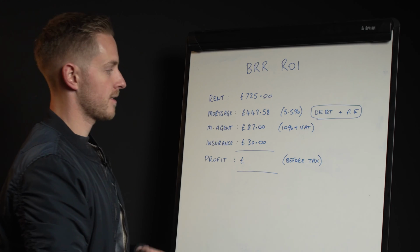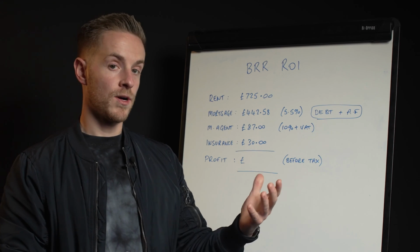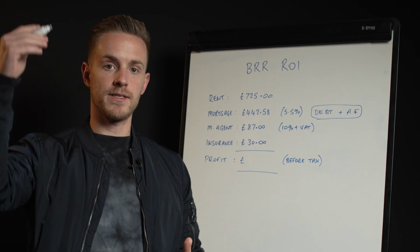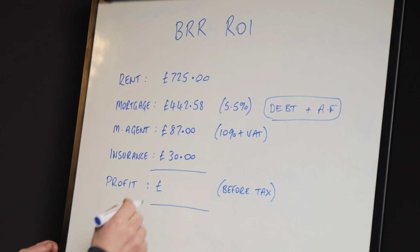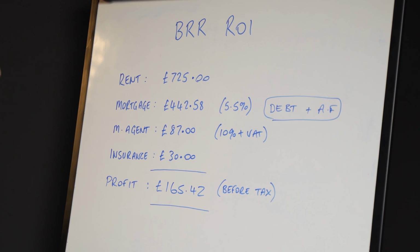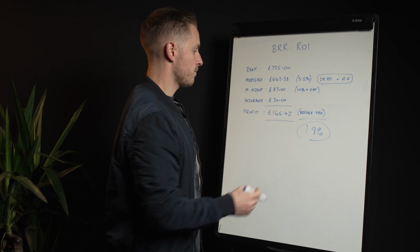Managing agent, £87 a month. Again, seems quite high, but in parts of the north where you're renting properties out, they've got a lot of demand right now. Actually, they charge 10% plus VAT, which is quite high in comparison to where I live further down south, where you might get away with 8% plus VAT, but the rents are much higher, which means the companies earn more from doing the same amount. Insurance, £30 per month, which is about the going rate for buy-to-let insurance, giving us a total wonderful profit of £165.42 before tax as well. I know you love to kill me on the tax if I don't mention it. So that is pre-tax, obviously tax being 19% corporation tax if we buy through a limited company. We pay that on our profits.